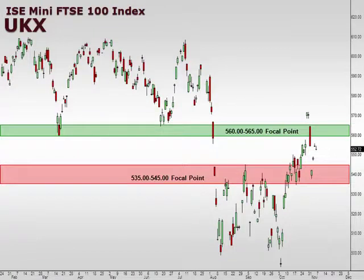Finally, I want to take a look at the ISE Mini FTSE 100 Index, which is symbol UKX, and we see overall that the FTSE continues to consolidate at or above that 535 to 545 support line. We had a temporary break above the overhead resistance, but really at this stage, just like the S&P, the FTSE has to do a little bit of backfilling and consolidation. So long as the bulls contain selling to the support lines, then the bulls should be able to make another push and actually gun for higher highs on the FTSE.